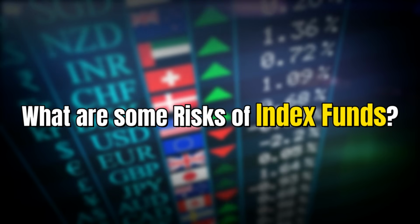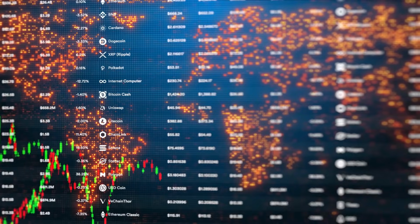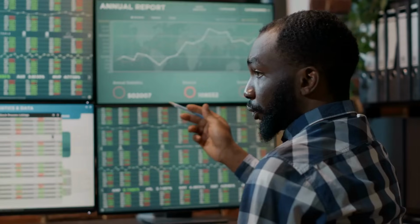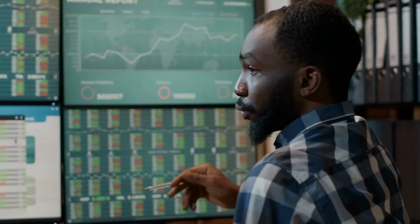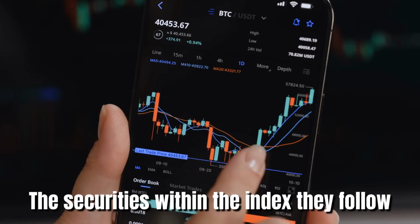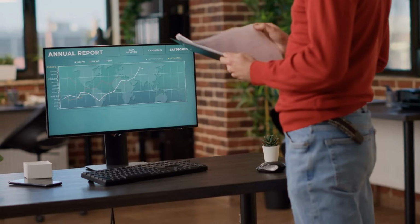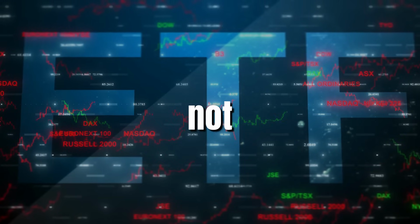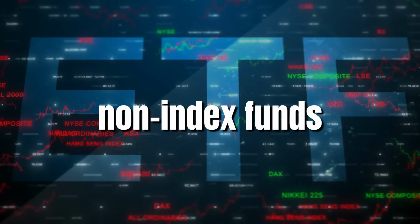What are some risks of index funds? Just like any investment, index funds come with their own set of risks. These funds face the same overall risks as the securities within the index they follow. Additionally, there are specific risks that investors should be aware of. Index funds may not be as adaptable as non-index funds when it comes to responding to decreases in the prices of the securities in the index.